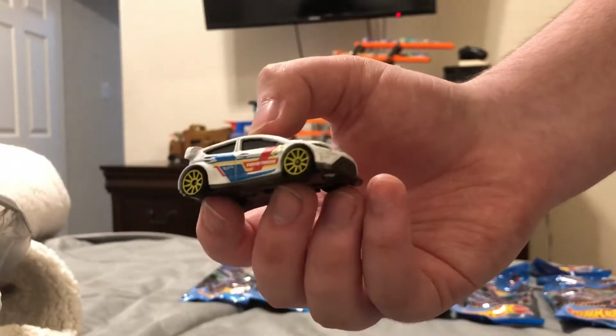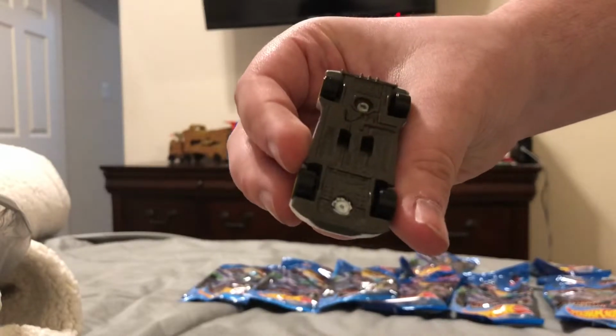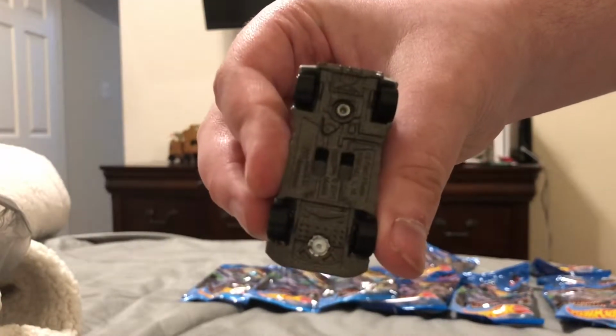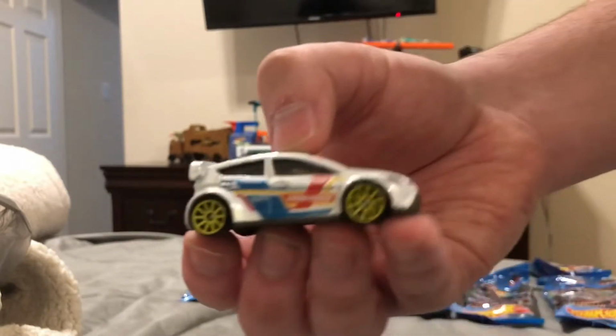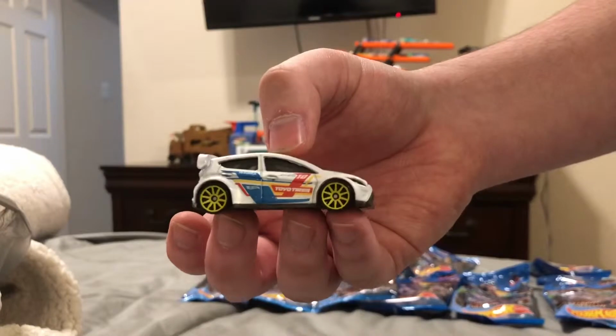I remember when the casting first got released, it had a two-tone base, where one part was black and one part was white. So I thought that was kind of interesting that they would put that in. Let me test roll it. Okay, it rolls okay. This design looks pretty good. Very, very track-like.